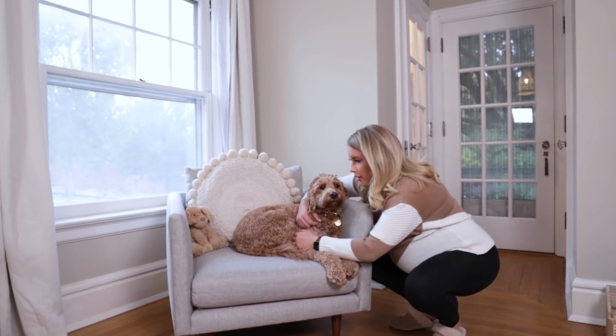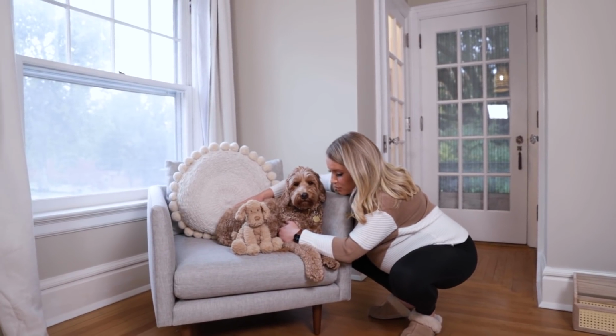We have a chair here for now, but we smell like Fritos. We need to work on that.